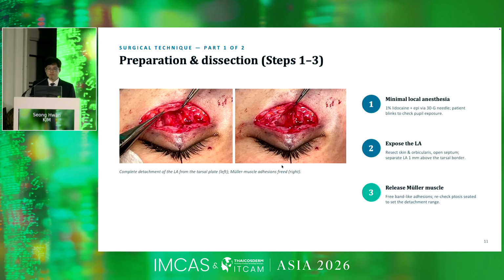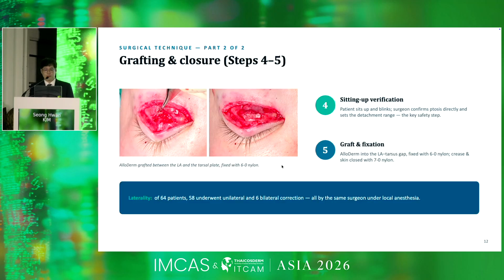Five steps for surgery. First, minimal local anesthesia so the patient can blink and we can track pupil exposure. Second, expose the levator and separate it from the tarsal plate. Third, release the Müller's muscle, freeing band-like adhesions, rechecking ptosis after each step. The photo shows complete detachment of the levator and removal of the Müller's adhesions.